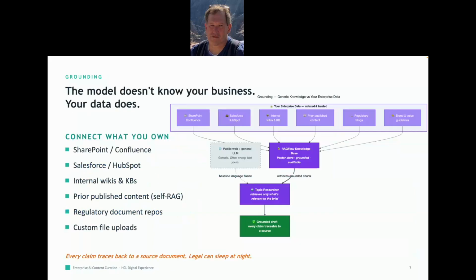Okay, so what's key to enterprises is that the model, the generic LLM, doesn't know your business. Your data does. Your data is what you collect, what you generate, how you operate. All of that is contained in the data. You have expert information that's documented in Word docs and wiki pages. It exists in Salesforce and any of these backend systems, knowledge bases, support databases.